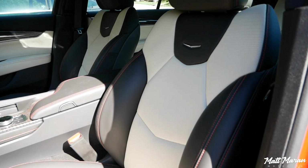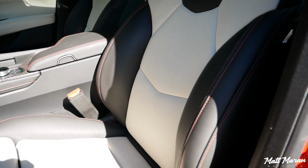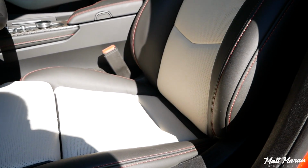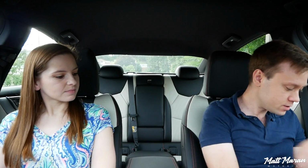And you can see it first off here on the seats, how you have the whitish cream color with the black and the red stitching. And that's an option. You can get just normal black seats or normal tan seats. There's several different colors to choose from. This duo tone thing is about a $1,500 option.